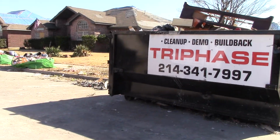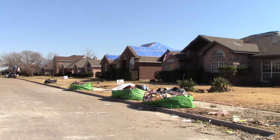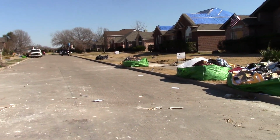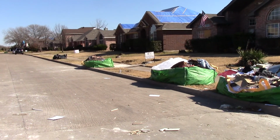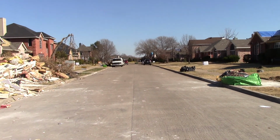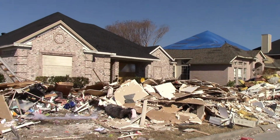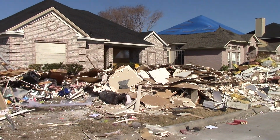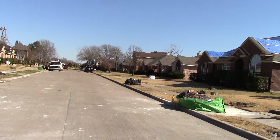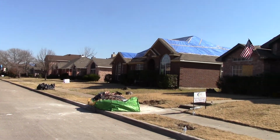Looking down the street here, a lot of houses had some damage but survived in much better shape. Some trees were gone, some cars were picked up and flopped around. These two houses here got damaged, but they're boarded up and they look like they're salvable. Looking down the street, some of those houses look pretty good. So not everybody got killed.